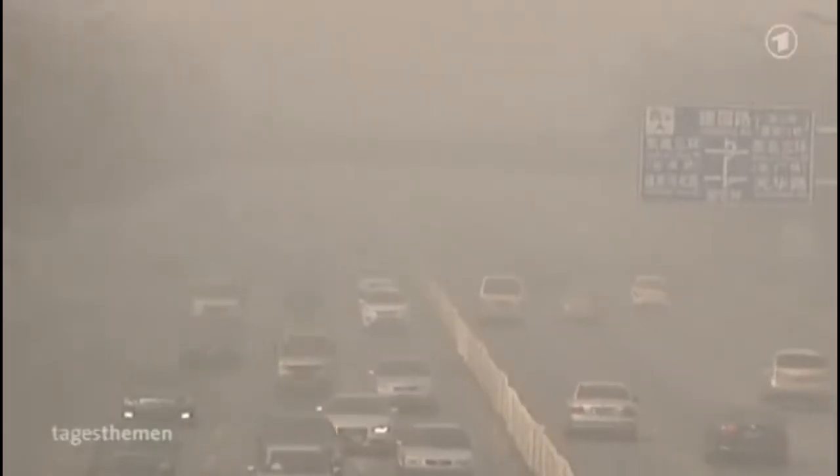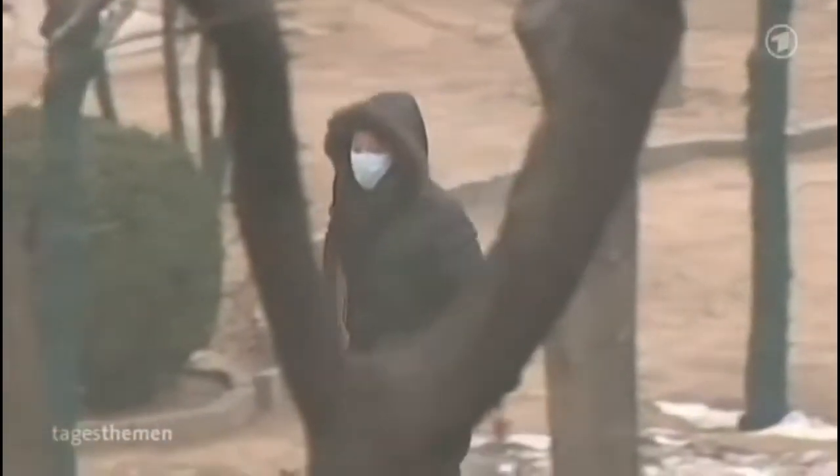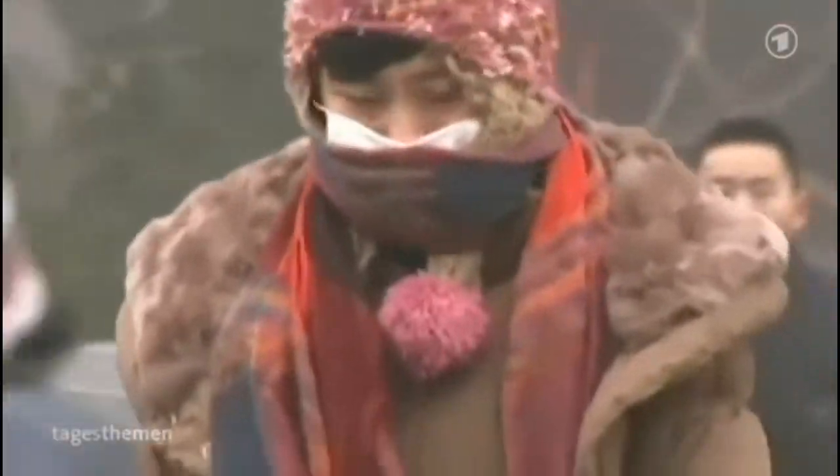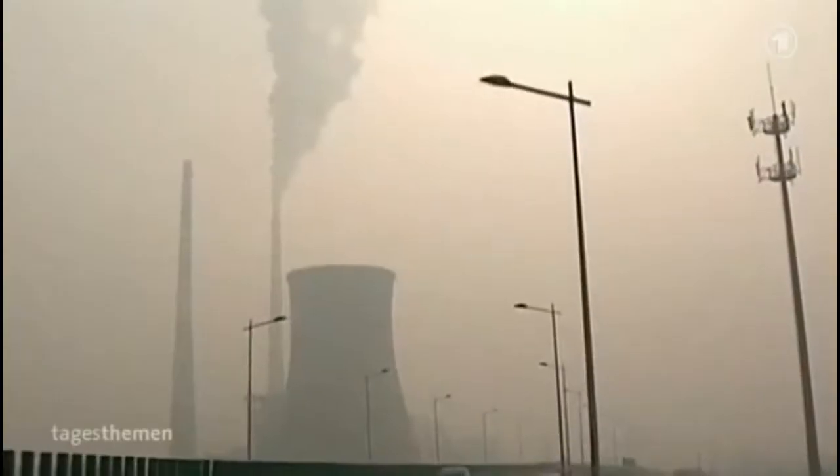In Peking nutzen die Menschen ihre Handys momentan vor allem dazu, den aktuellen Smogwert abzurufen. Denn wegen des gefährlichen Feinstaubs in der Luft sollen die Menschen in der Millionenstadt am besten nur noch zu Hause bleiben. Schon 4-mal in diesem Winter sind die Werte dramatisch angestiegen. Mittlerweile überzieht der Smog eine Fläche, die 4-mal so groß ist wie Deutschland.